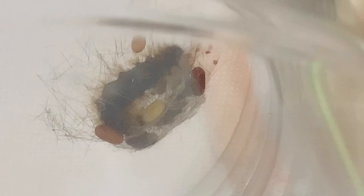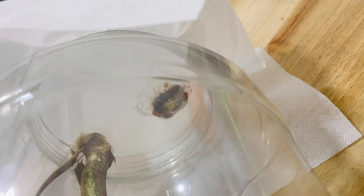It's dead, Mommy. Mommy, the wasps are everywhere. Wasps, wasps. Wasps are weird, right, Mommy?